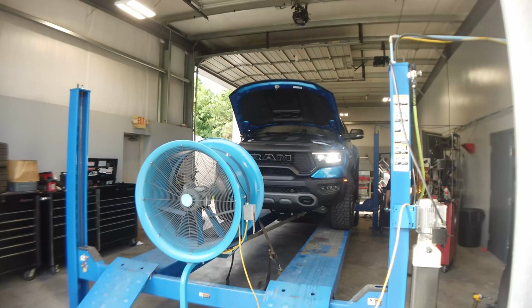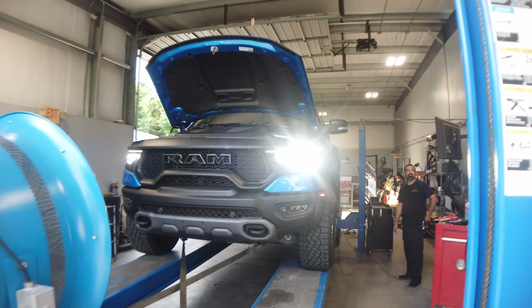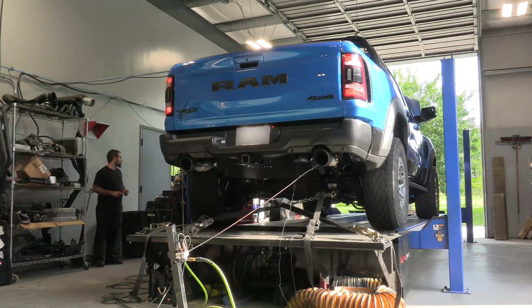And this big boy barely fits on the dyno. Still, after a few minutes, we had the TRX in position, strapped down, and ready to make some pulls. So, let's let her rip.